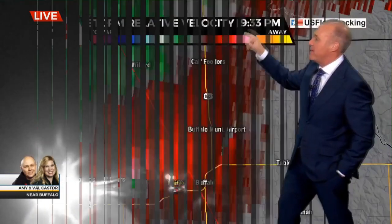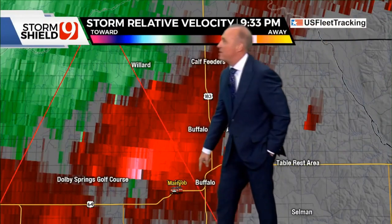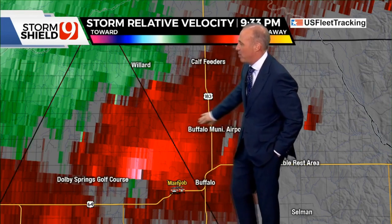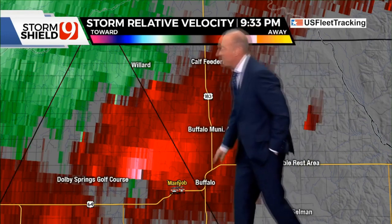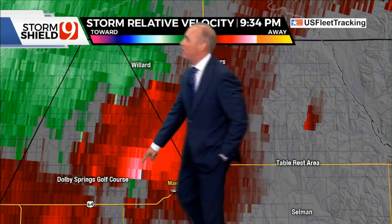Let's go to links 3. And, wow, look at that. Look at the tornado now. So Marty's there, Tom's there. It's coming up to the Buffalo Municipal Airport, and it's 4 miles north of town. Tornado continues on the ground.